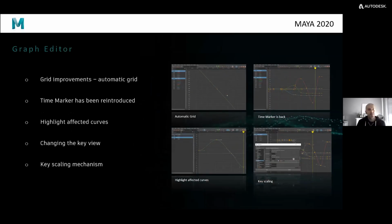First off, we have the graph editor. So a number of improvements here, including automatic grids. So you'll see if you zoom in, your graph actually updates, and you can see the values of your timeline much clearer, and you don't get lost, as well as we've given you the ability to zoom in much closer. This wasn't possible before. We've also added the time marker back into the modern graph editor, so that's nice to have, so you can see what current frame you're on as you're playing back in the graph editor. We've also added the ability to highlight the effective curve. So when you select a key in the graph editor, you'll see the part of the curve that's being affected by the tangent that you might be manipulating.